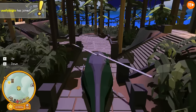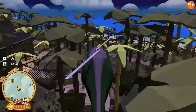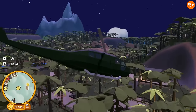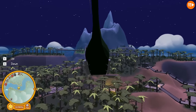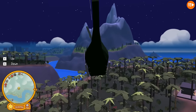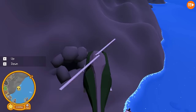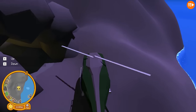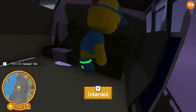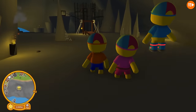Okay, guys, let's go up. Oh, and it looks like Daddy-O joined. Woohoo! Okay, let's go see if we can find some caves. I'm gonna look on the map. Wait, I found one. Okay, guys, so it looks like this is a new cave. Let's go see this.